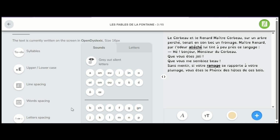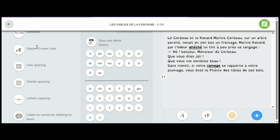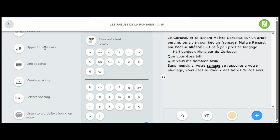So, of course, all of the tools can be used together. For this demonstration, though, I'm going to show you them one by one so that it's clearer for you. But the point is to use them together to make the text readable for each student. First of all, we have the button here, syllables, which cuts down the text by each syllables. Below, we have the upper lowercase, which will put it all in uppercase or respect the normal rules.